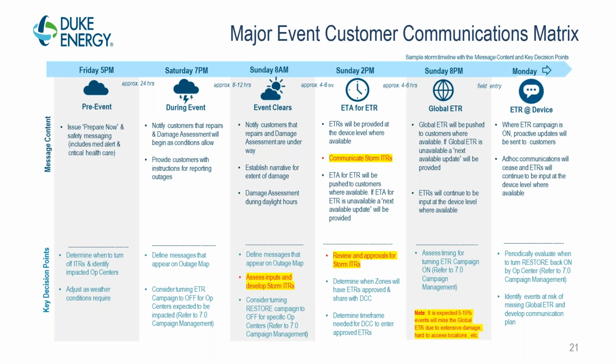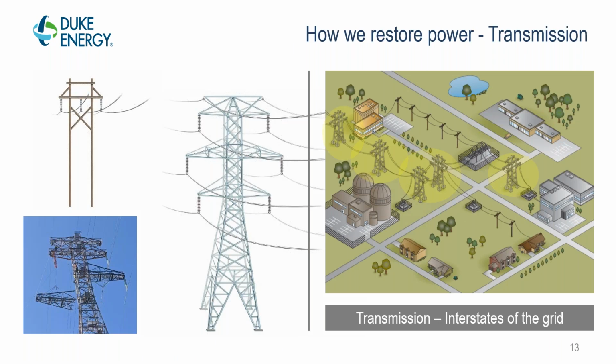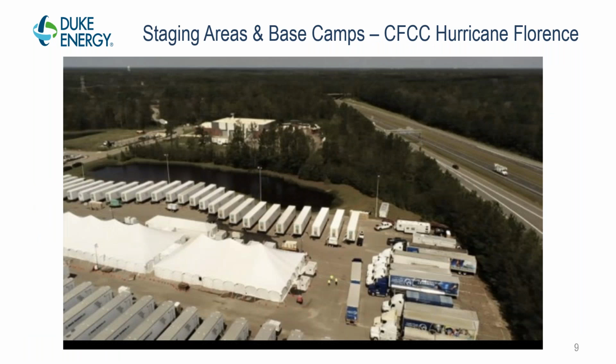All right, we have a couple questions that have come through. Your slide with the staging area for Hurricane Florence, how many personnel are in each trailer? So during Florence, it's either 32 or 36 bunks that are set up in each of those sleeping trailers. As I talked about, with COVID, and last year with Hurricane Isaias, we actually had to go down to like 8 people per trailer, or maybe 10 people.